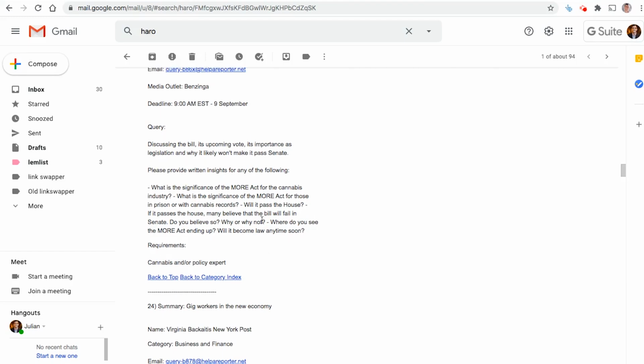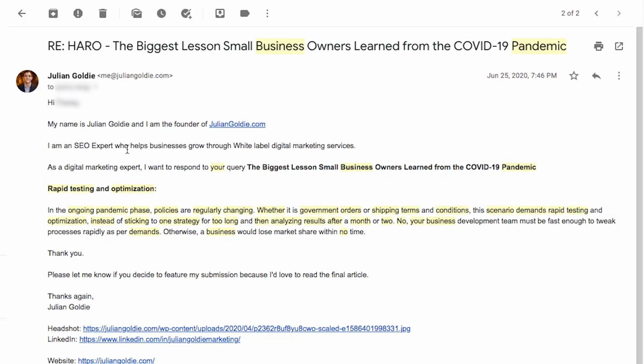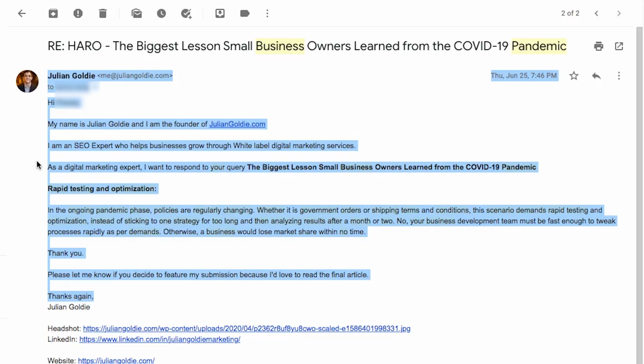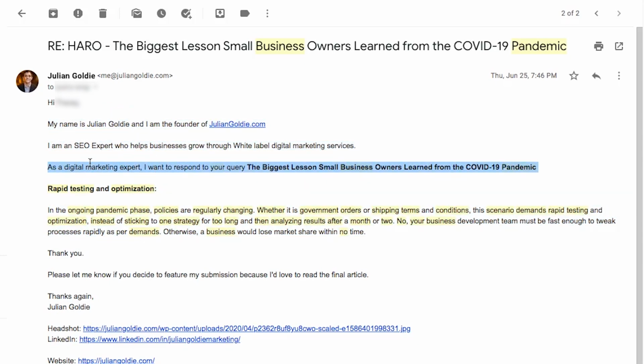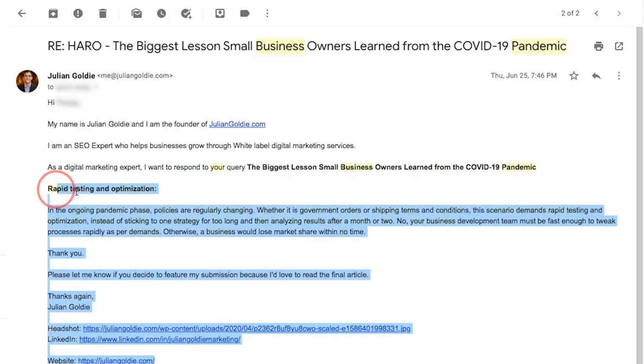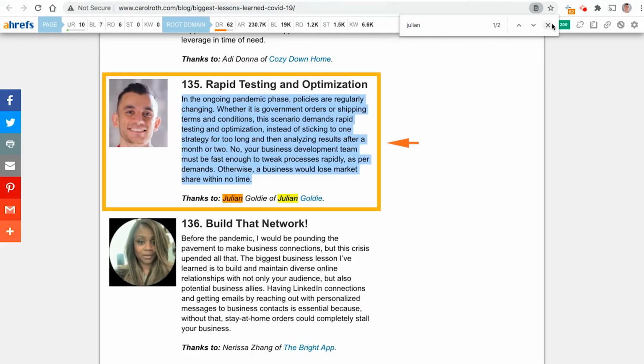Now, if you want to know how quick and easy this is to do, here's an example of a Harrow pitch I sent previously. So you can see here, literally it's an extremely short email, right? So that's actually my response to her, to Tracy, and you can see I just introduced myself, I explained what I do, and I responded to her query on Harrow. So it took me about 2 minutes to write this. In fact, my virtual assistant actually wrote this. And once I submitted it, this was sent on June the 25th, I received a backlink on their website.